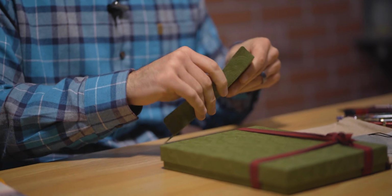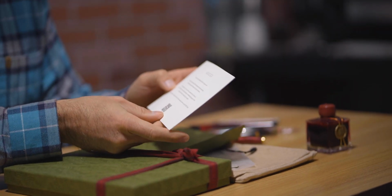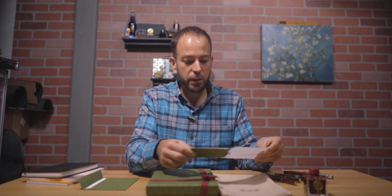Let's open the Gucci card first and see what they've sent to us here. So it says, "Thank you for shopping at Gucci.com. Each item has been skillfully designed and made using the highest quality materials by Italian artisans. Please contact us if you have any questions, email us." And then there's a little QR code that has the GG in the middle of it, which kind of looks cool. I'm curious to see what this exactly is here.